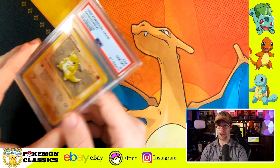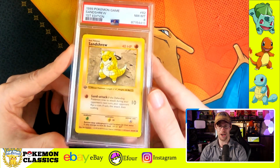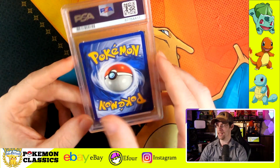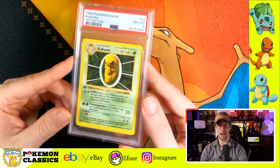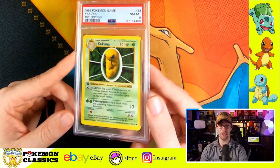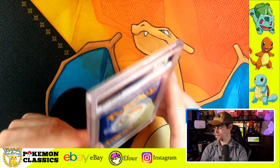One of my other favorite commons from base set is Sandshrew. So we got the Sandshrew in there. I don't know, it's kind of a cute Pokemon. Sandslash is actually one of my favorites, and I think that's what draws my attention to Sandshrew. Then finally, I sent out one uncommon. I'm not even sure why I sent this Kakuna. I've got a bunch of them. I have other uncommons that I was planning to grade, but just didn't get into this submission. And so here's a random Kakuna.